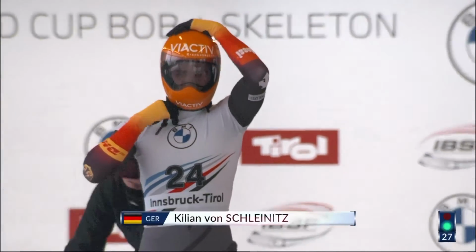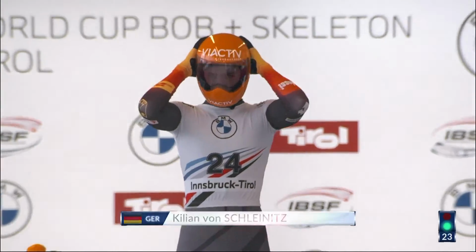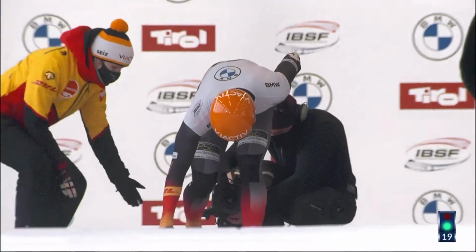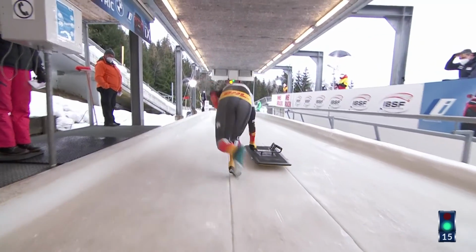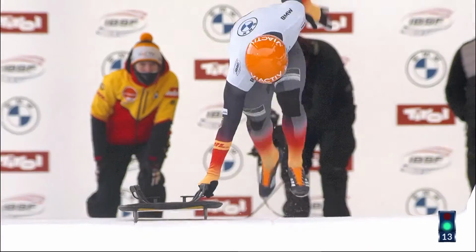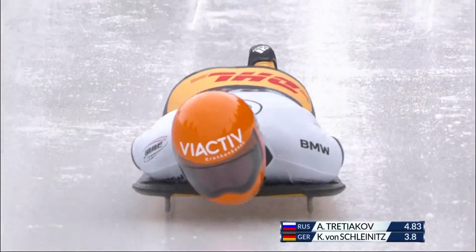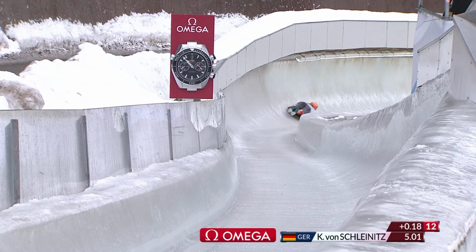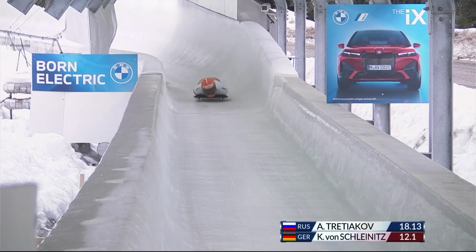3 to go. Killian von Schleinitz. 14th World Cup race for Killian, the 26-year-old from Koenigssee. His brother also slides in Luge World Cup for Germany. This is his first World Cup start since, can you guess? Calgary, February the 22nd, 2019. Well, this should be at least a top 10 slider. Yeah. Top 10 slider, I would say here.